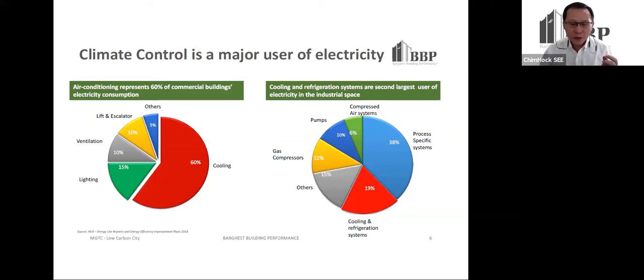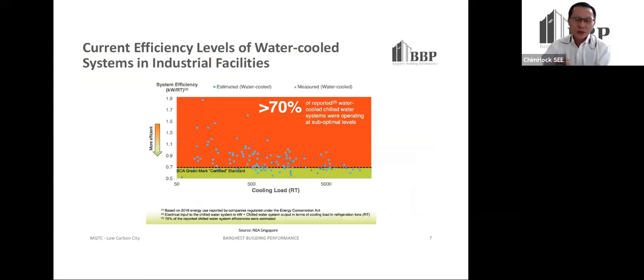Okay, let's take a look at the next one. Next please. So the issue we are facing today is in fact a lot of central chiller plants. We put it as water cooled chiller system. This is your central chiller plant. If you go to a shopping mall, you enjoy the air conditioning. The air conditioning comes from the central chiller plant. Unfortunately, more than 70% of this reported cooling system are operating at sub-optimum level. They are not operating at the so-called green mark certified level.